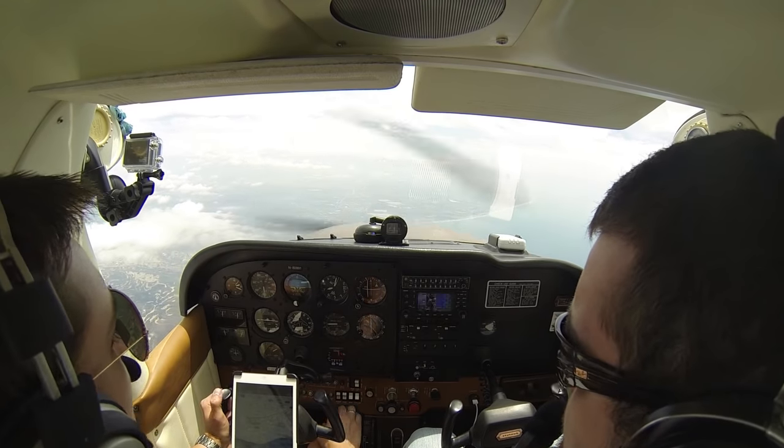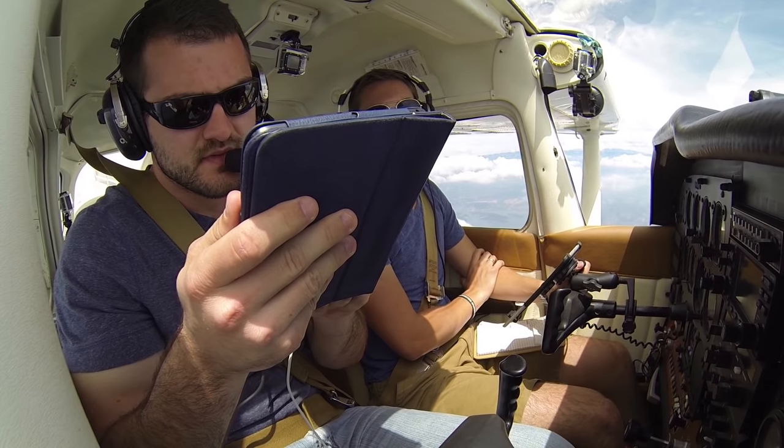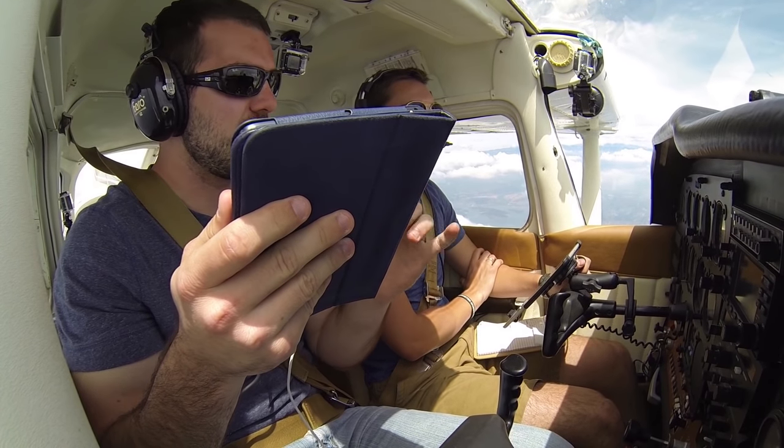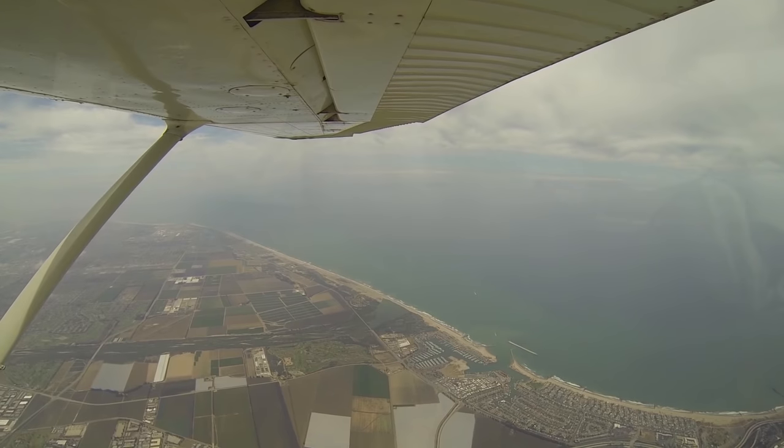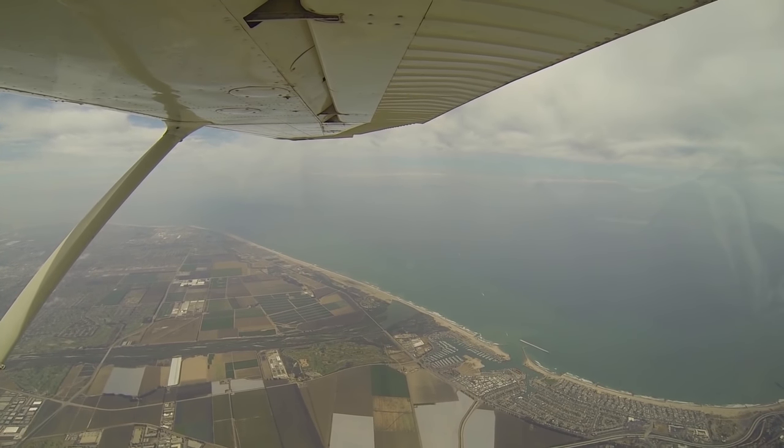9901, turn 10 degrees left. 10 degrees left, 9901. Alright, so glide slope intercept's 4300. So he'll be vectoring us and we'll stay at or above 4300. Number 9901, descend and maintain 5000. Out of 7000 for 5000, 80991.